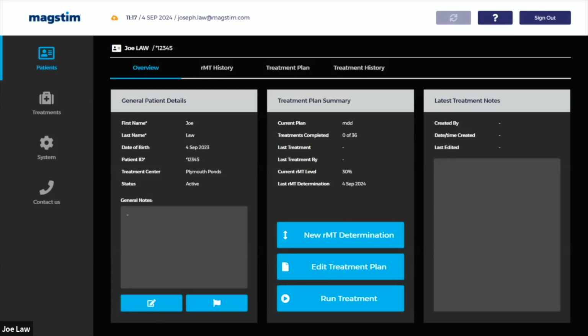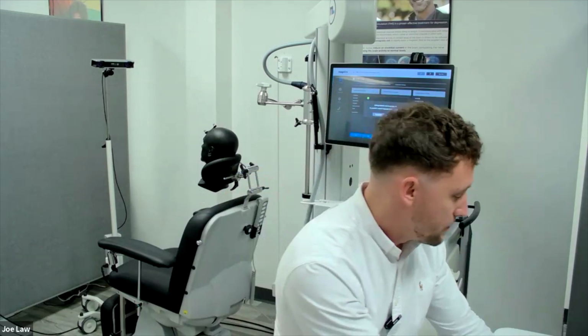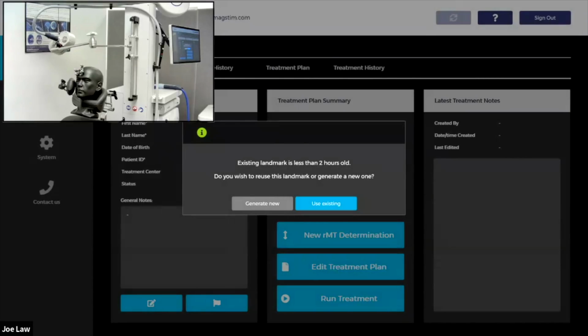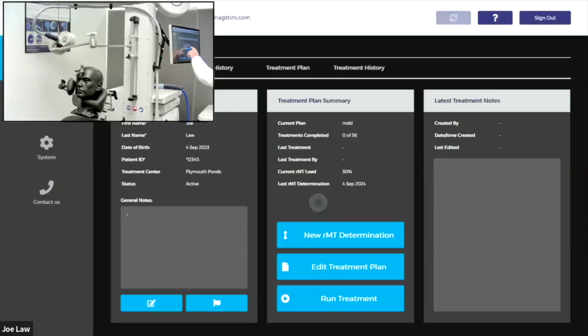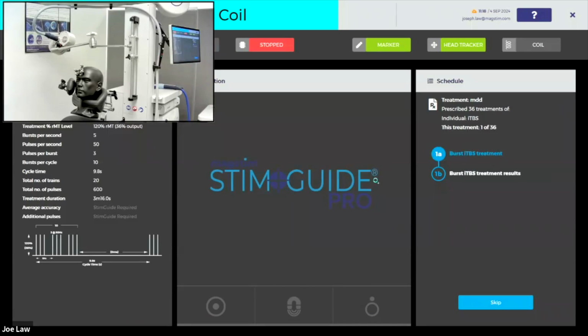Finally, we need to run treatment. So let's click on run treatment. Okay, it's asking me, do I want to reuse the existing landmark? What this is asking me is, has the patient's head reference on their head moved in relation to the last time I did the anatomical landmarks? For example, if the patient took this off or comes back in tomorrow, you're never going to stick this back in exactly the same location or orientation. So you would need to do these anatomical landmarks again that we did at the start. My patient here has not moved the head reference in relation to their head, so I can use existing. Again, confirm date of birth to make sure you're in the right profile. And now it's going to start to take us to the treatment screen.